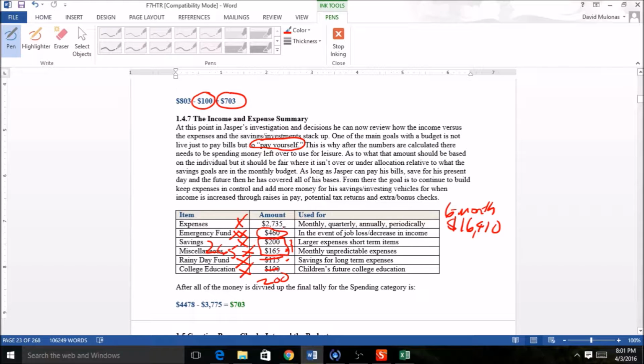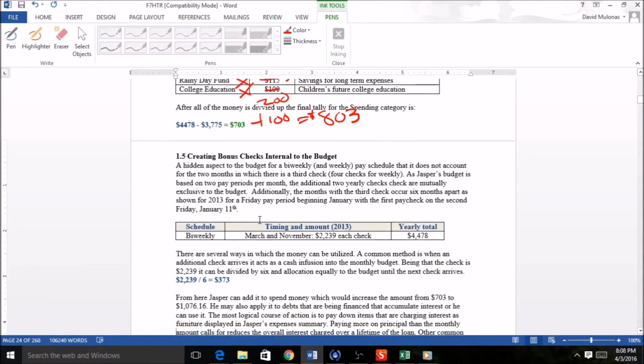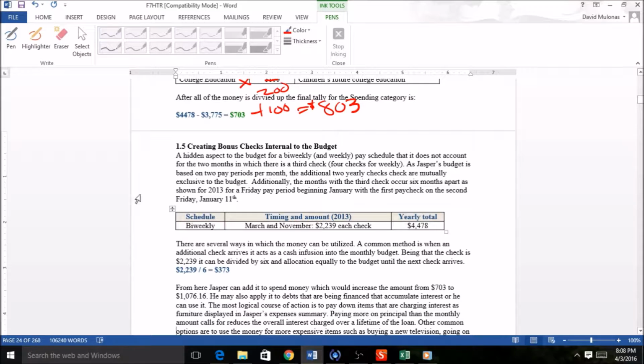Jasper might say, listen, I only want $100 in savings. I want another $100 on top of this $703, and I want $803 in my budget. Again, it's all flexible. You can do what you want. This is an exercise to work with, to follow through and decide as you go through this course with your teacher, or as a live budgeter, which leads us into section 1.5, creating bonus checks internal to the budget. So as Jasper says, hey, I have $703, and you know what? I want another $100 here to give me $803. Now we have some options where maybe he can find other ways to get that $803 and beyond.